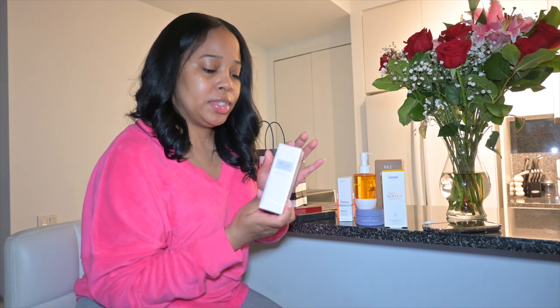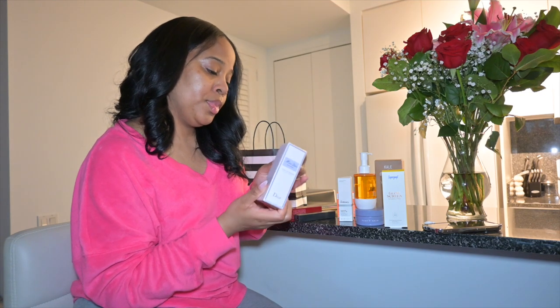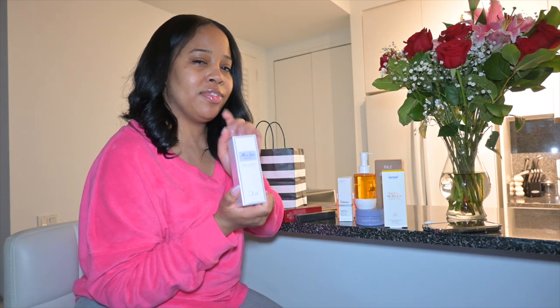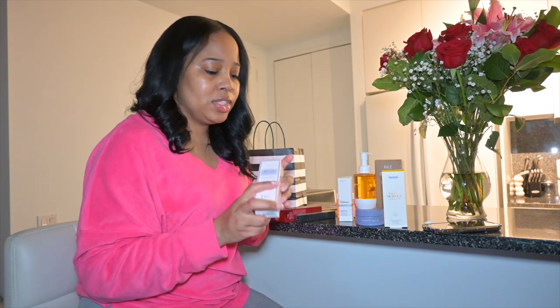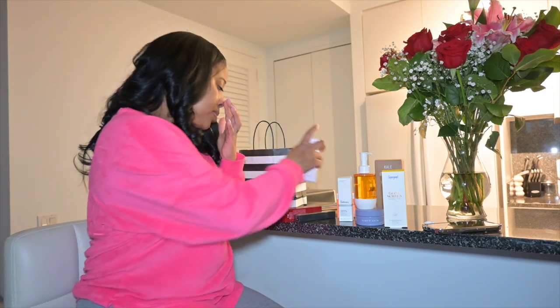I picked up the Miss Dior travel size. I feel like I tried this before, but I didn't remember how I liked it, so I got it again. I got the travel size so I could throw it in my bag and try it out to see if it's what I want to get.